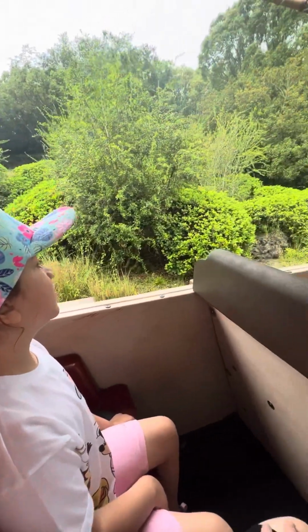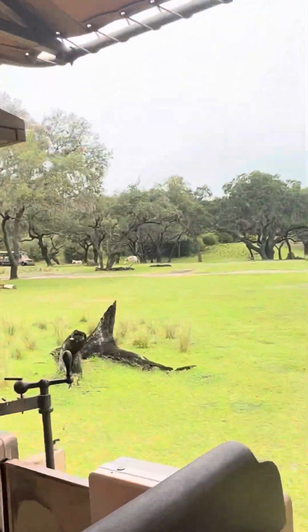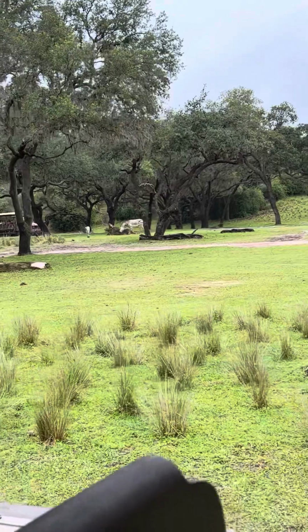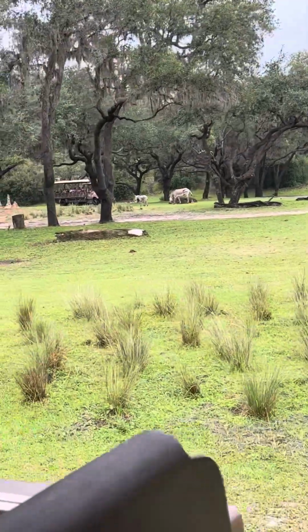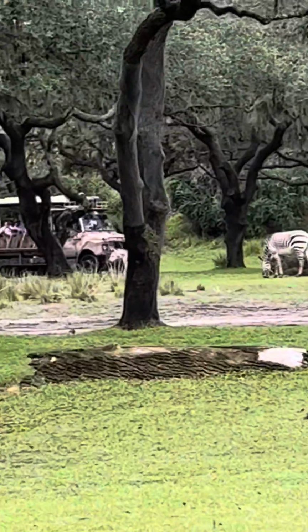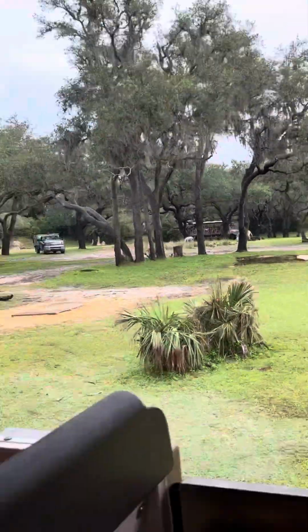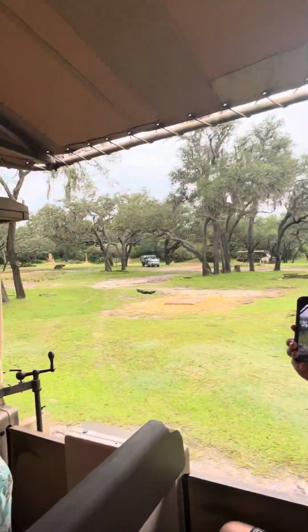Now, to the right side, you are going to see our Hartman's mountain zebra, typically living in the more mountainous areas of the savannah, giving them that name. A group of zebra is called a dazzle. Baby will imprint on mom's stripes and be able to tell her apart from the entire dazzle. You'll see mom and baby over there to the right side.